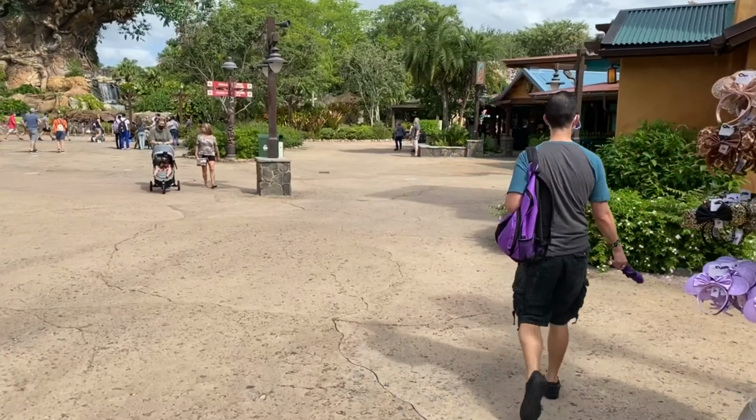Heading out of Pandora, the world of Avatar. Wow, the lines over here are really, really long for Na'vi River Journey and Flight of Passage. Like I said a few days ago, crowd capacity has definitely gone up a lot. So we'll see what's going on in the rest of the park. The weather's not great, it's drizzling, but that's okay.